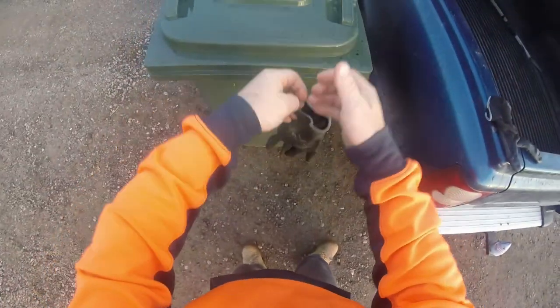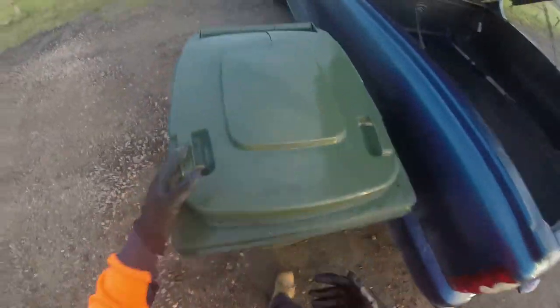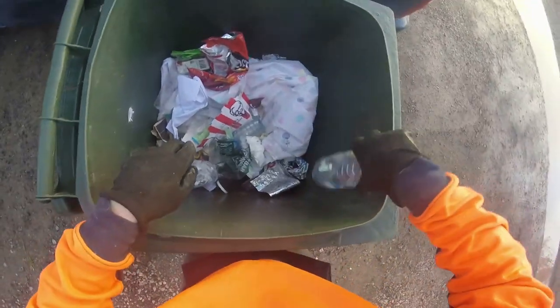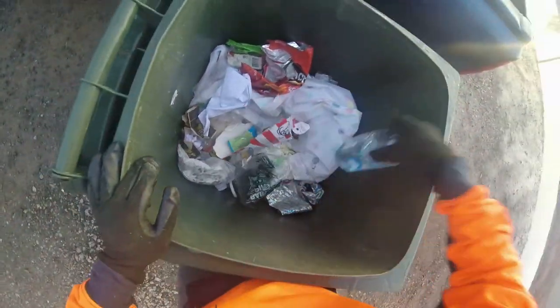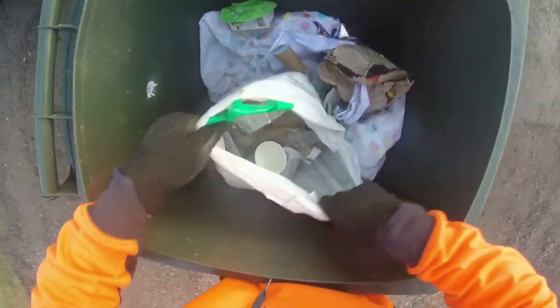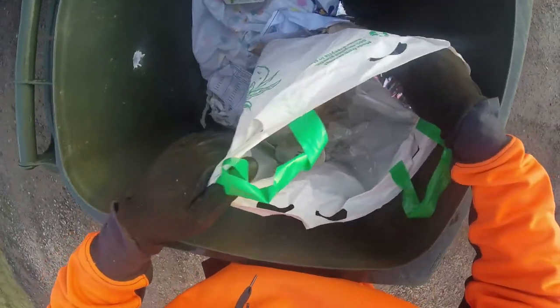Wonder where we're having this one for this morning. It's a very early morning this morning. See what we got. Oh, look at that. Someone's had a birthday party by the looks of it, or some sort of party. What have we got in here? No, a couple of burgers. Anyone hungry? I'm not. I've had my breakfast.